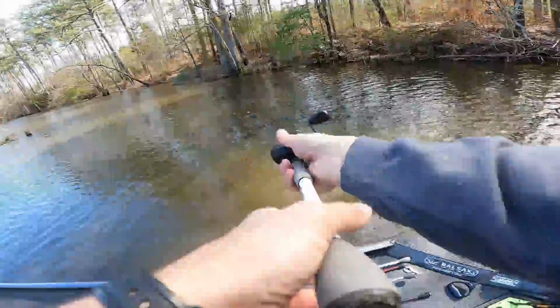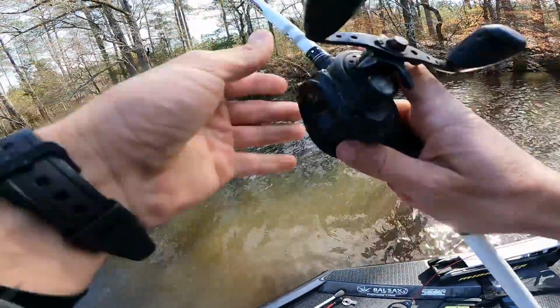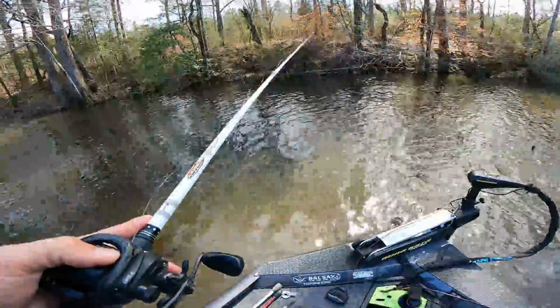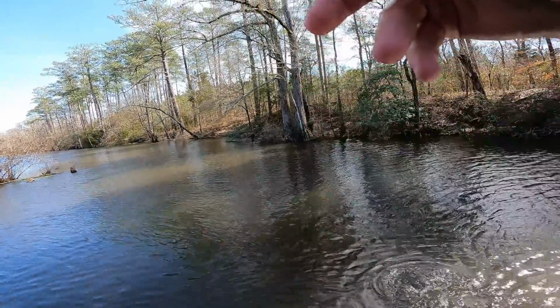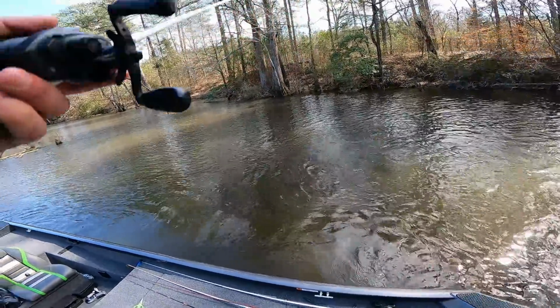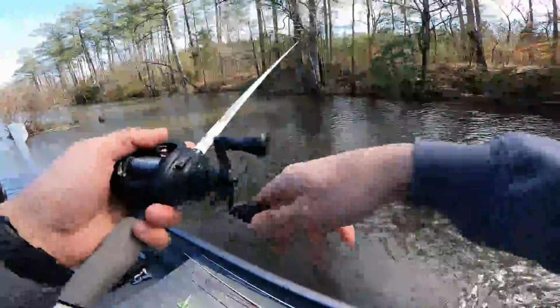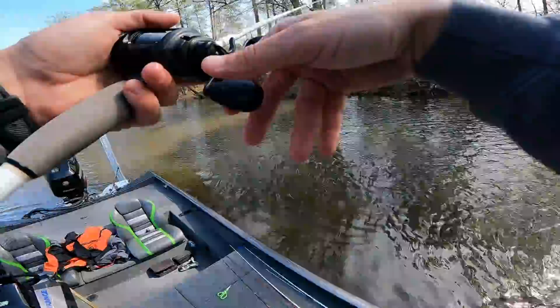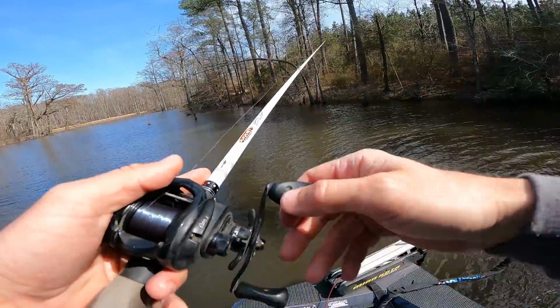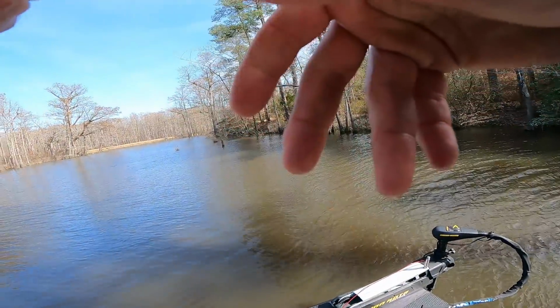Let's see. So that fish came right off the front of this tree right here. And I'm not gonna lie, the wind was blowing so hard that I was kind of fooled by the bite. I didn't know if it was a bite or what it was. Wait a minute, that might be another bite. No. But I wasn't sure because that wind has really picked up. It has really gotten a little bit on the chilly side with this wind blowing. I might have to put my darn bibs back on.